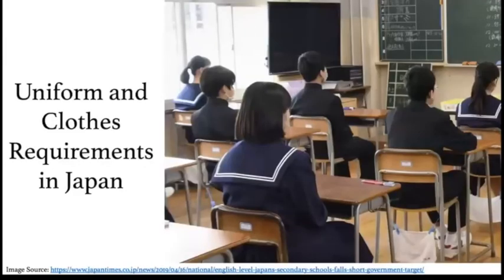In Japan, students need to wear a uniform in most middle schools and high schools. Uniforms were clearly separated for boys and girls, but these days it has become more genderless, like skirts and pants freely available for both of them.